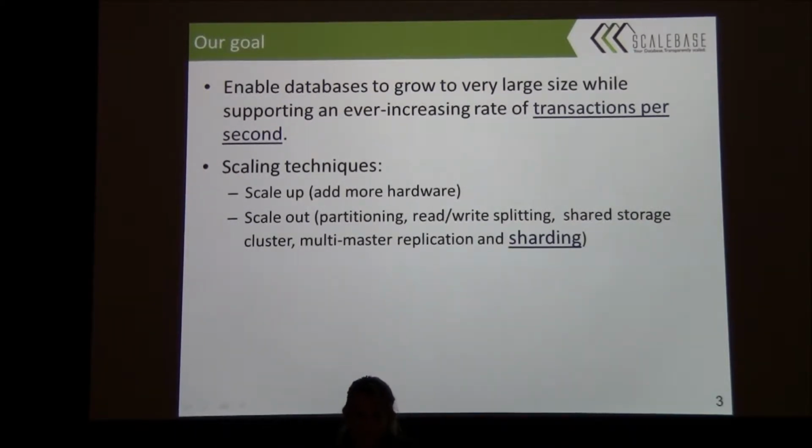So what do we need to actually support? So let's say we are hitting the limits. The database grows. We cannot load it into memory anymore. The transactions are getting slower and slower and slower. We need to buy disk, we need to buy hardware. How do we actually allow ourselves to compete with today's environment and actually make sure that everything is okay?